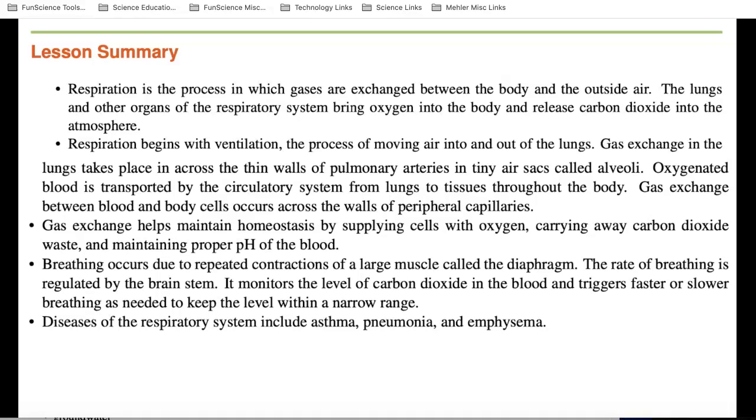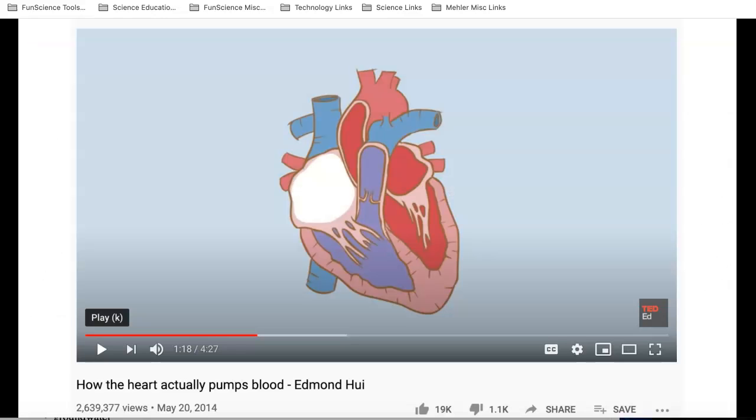So please look over the lesson summary, read this, make sure that you understand all of this, go back in the text. Also, I wanted to mention that we have two focus animations that I'd like you to watch. One of them is this short one from TED-Ed, How the Heart Actually Pumps Blood by Edmund Huey. It's very, very well done. It'll be linked here with an end card on this presentation, but it's also linked on the presentation.